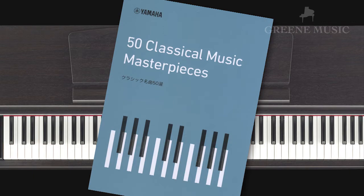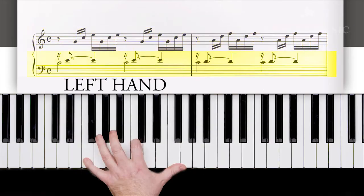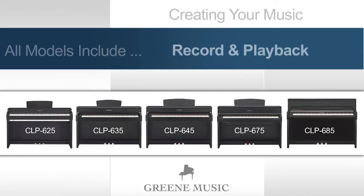All models also include a built-in song library, along with a music book called 50 Classical Music Masterpieces, and a series of educational features focused on helping students perfect their skills, like a metronome and right-hand, left-hand part controls, to name just a few. For the player, the songwriter, or even the student, all models include an onboard recording feature where you can easily record and play back your own performances.